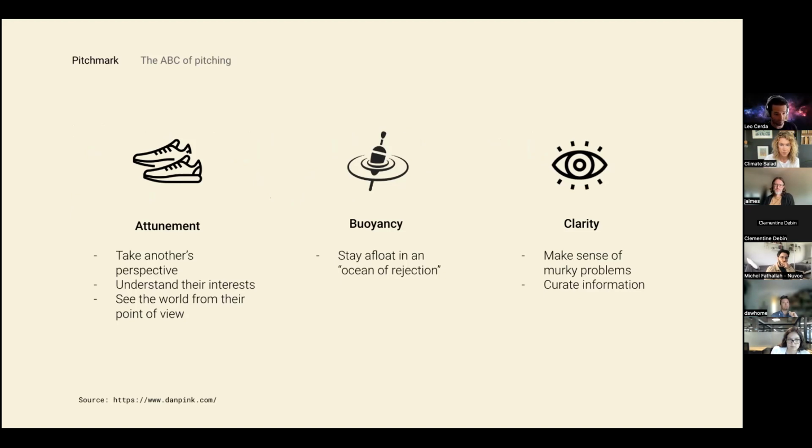So attunement is all about walking in someone else's shoes. So put yourself in the shoes of your investor. Understand what your investor cares about, what their focus and their thesis of investment is. How can you see the world from their point of view?